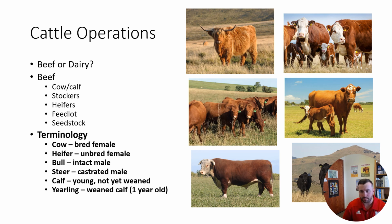Feedlots are also within the beef cattle industry, in which the lifespan of a steer goes like this: it's born as a calf on a cow-calf operation. It grows to be a yearling steer. It's then sent over to a stocker operation, in which it can gain more on grassland. And then for the final portion of its life, which is pretty quick in the grand span of things, it is put on a feedlot, fed grain, gains weight at a rapid rate, and is then slaughtered for beef. Seed stock is the practice of growing bulls for their genetics and then selling those genetics off to cow-calf operations.